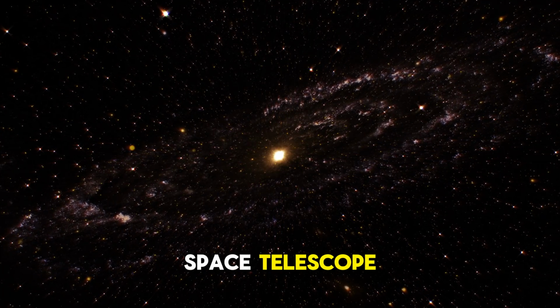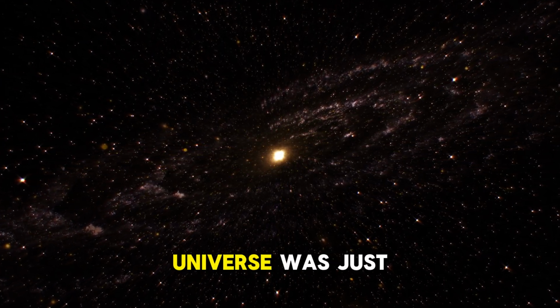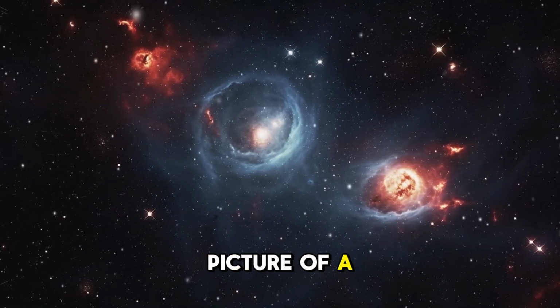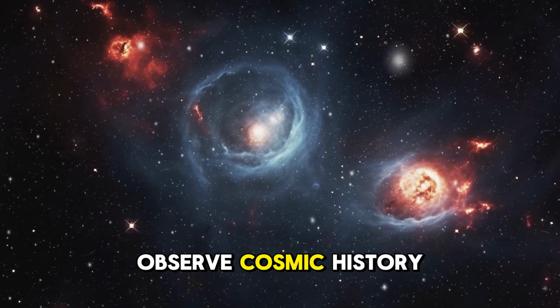The James Webb Space Telescope, with its infrared vision, can see galaxies as they were when the universe was just a few 100 million years old. That's like seeing a picture of a newborn baby. It's a revolutionary leap in our ability to observe cosmic history.